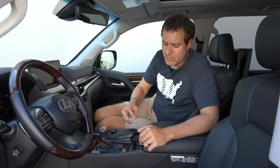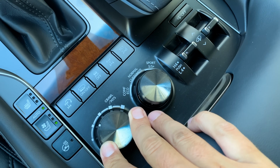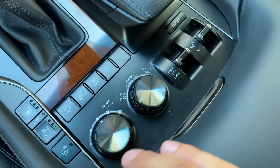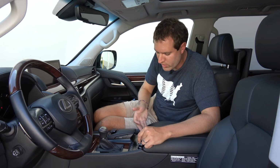Now, next up, another item taking up a lot of space here in the center console is all the buttons and dials for the off-roading stuff. This vehicle is a fairly capable off-roader, and it has a lot of cool accessories like crawl control, which is an awesome feature. It's like an off-road cruise control system. You can also lock the differential here. You can put it in low range. My personal favorite, though, is the one that will raise and lower the suspension.